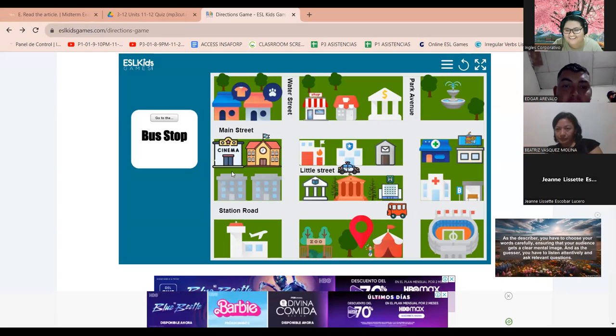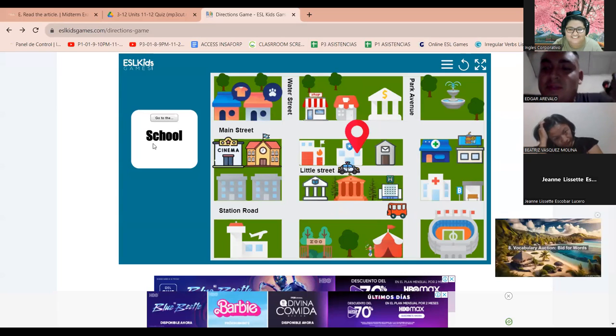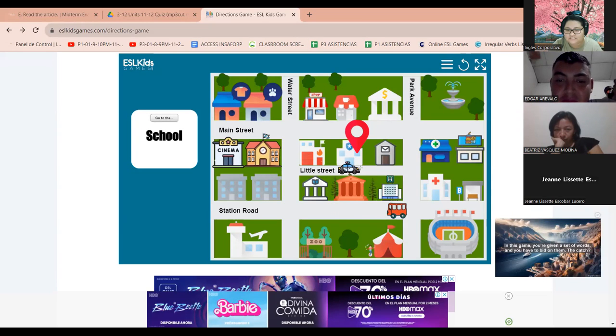Okay. Now, let's go here. We are here at the police station. So let's check. We have to go to the school. Demasiado fácil, right? Okay, so now, if we are here at the police station, how can I get to the school?